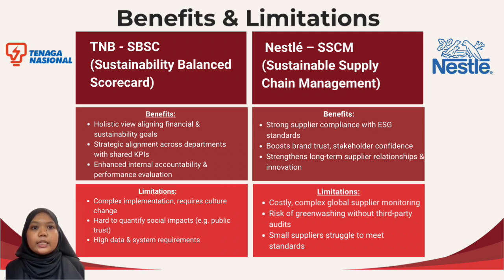Another major benefit is strategic alignment across the organization. With the SBSC, different departments such as finance, operations, and environmental management can work toward common sustainability goals. These goals are translated into key performance indicators, or KPIs, which encourage collaboration and create shared accountability. For example, technical teams may be measured not just by output, but also by their contribution to energy efficiency or reduction in emissions. And lastly, the SBSC also helps improve internal accountability. Employees and departments are assessed and even rewarded based on how well they contribute to sustainability objectives such as system reliability, carbon reduction, and stakeholder engagement.